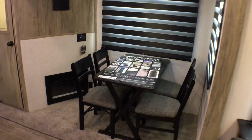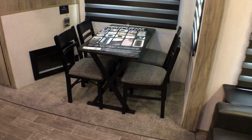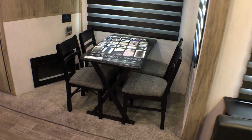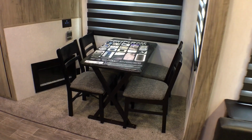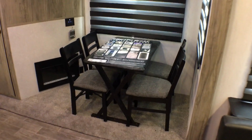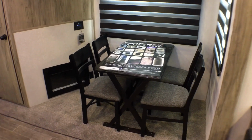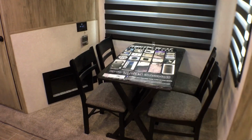Now, as we spin back over here, you'll notice the freestanding table and chairs. There is storage under two of those chairs, and then the other two are folding. So if you want to use this as more of a couples unit, if you're not going to have guests with you all the time, you can fold those two chairs up, stick them in the pass-through storage, leave them at home, whatever, which is really a neat feature that a lot of people like, and it's something that you typically don't see in this price point.